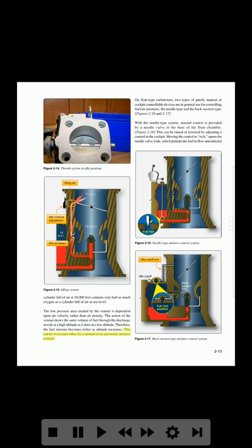This can be overcome either by a manual or an automatic mixture control. On float-type carburetors, two types of purely manual or cockpit controllable devices are generally used for controlling fuel/air mixtures, the needle type and the back suction type, Figures 2-16 and 2-17. With the needle type system, manual control is provided by a needle valve in the base of the float chamber, Figure 2-16. This can be raised or lowered by adjusting a control in the cockpit. Moving the control to rich opens the needle valve wide, which permits the fuel to flow unrestricted.